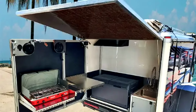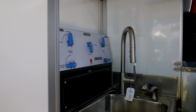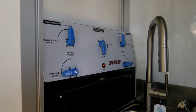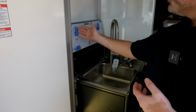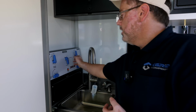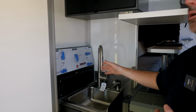One of the coolest features of the RKS Off-Road is they've developed a system to control your water flow. So you can choose where your water is coming from, what is pumping it through, and where it is going. So in this situation, we have it coming from your water tank using your water pump as your pressure source, and we're going to push it out to the house, so now you have water pressure going to your faucets. But you can also change it.